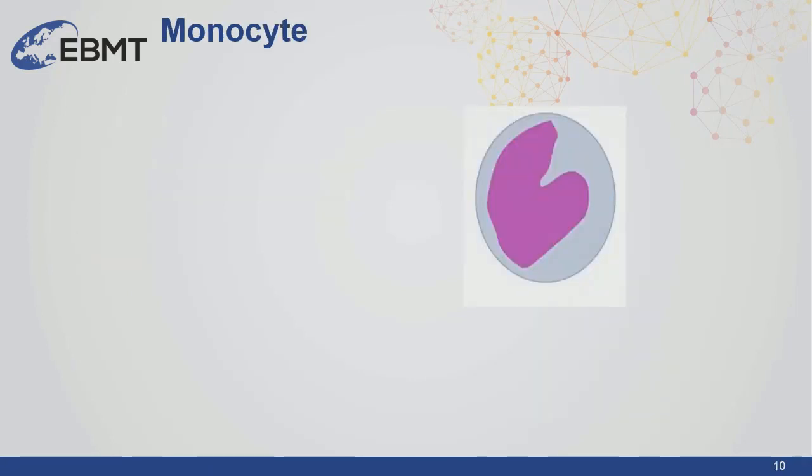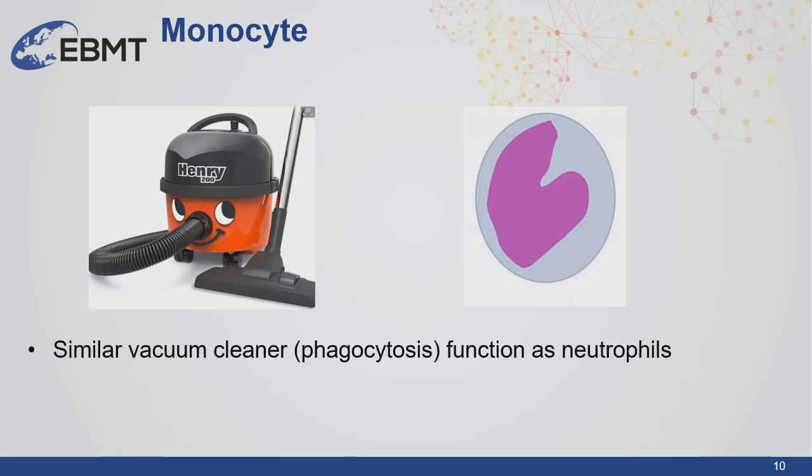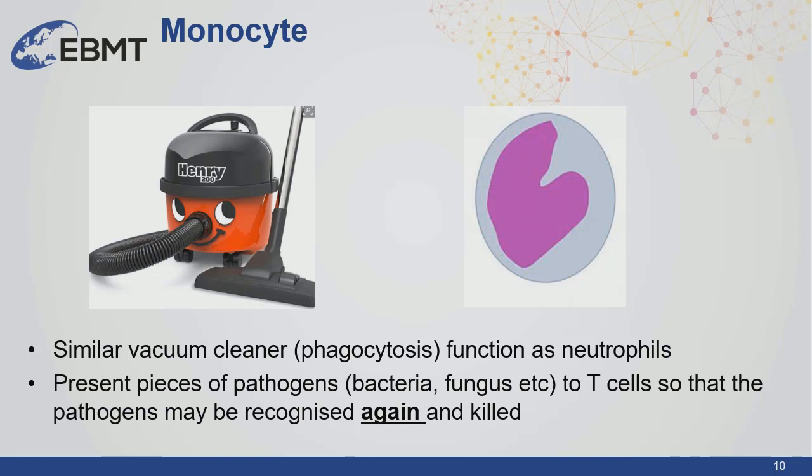And now on to the monocyte. Monocytes are a bit like a vacuum cleaner, but they also remind me of sniffer dogs, always out there on alert, looking for things that shouldn't be there, picking it up and bringing it to you and saying, look what I found. Have you seen this before? What should we do with it? I always think they're really quite pleased with themselves. And then they say, what shall I do with it? And then they can hoover it up. So it's a similar vacuum cleaner, the proper word for that is the phagocytosis function. Like I said, they present the pieces of the pathogens, the bacteria or fungus to the T cells, and then hopefully they can be recognized again and killed appropriately.